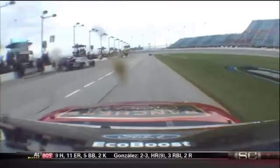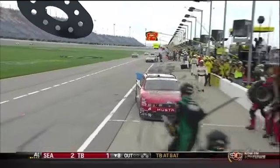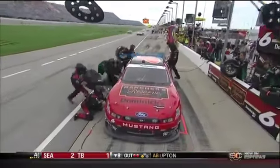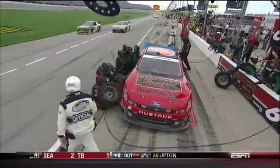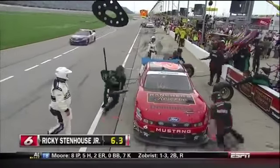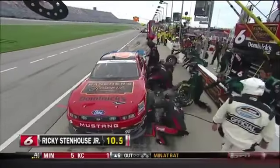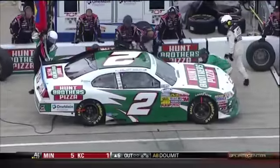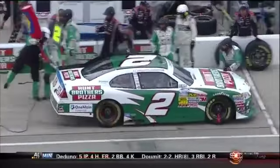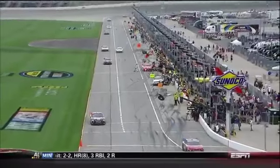Down pit road, first pit stop of the day. Stenhouse hitting about 11 laps earlier than his fuel window. They have decided to go down one track bar, take some air out of the right rear, right front, I should say. That'll help the car on entry. Let's go to Mike. Elliott Sadler saying he wants to help the right rear, needs a little bit more side bite there without killing the center off. They'll take four tires and fuel with an air pressure adjustment.